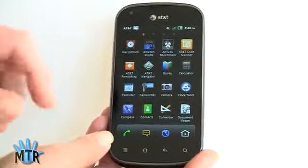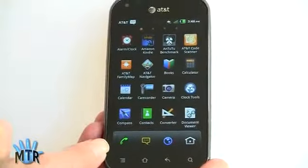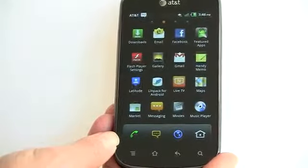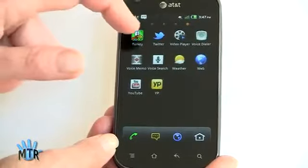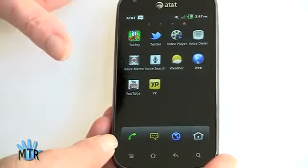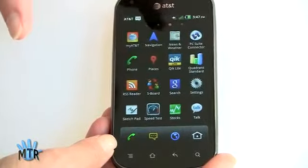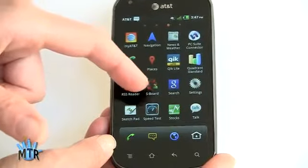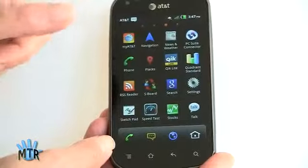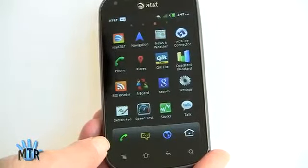There's AT&T Live TV on here. That is removable as well. AT&T Navigator's on board. That is not removable. So not everything on here is removable. They've added on a game called Turkey over here that came pre-installed. That is removable. And then you've got your standard Android full suite of applications. A couple of added things by Pantech, like there's a voice memo application. They have an MMS sharing application there. Quick Light's preloaded, so you can use the front video chat camera with Quick Light if you want, or you can use Google Talk video chat, Skype, that sort of thing as well.